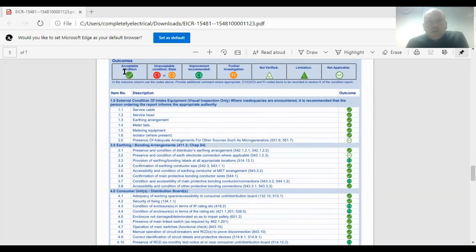But here are the questions that you get offered, and we're just going to go through, and we've got the outcomes at the top here. So we've got not verified, limitation if you couldn't do it for whatever reason. If it's not applicable, like if you're talking about a generator or solar panels, well, if it isn't there, then it's not applicable. As I said, sometimes you have to do a bit more investigation, and you might not have time at the time of the report, so it gets an FI.